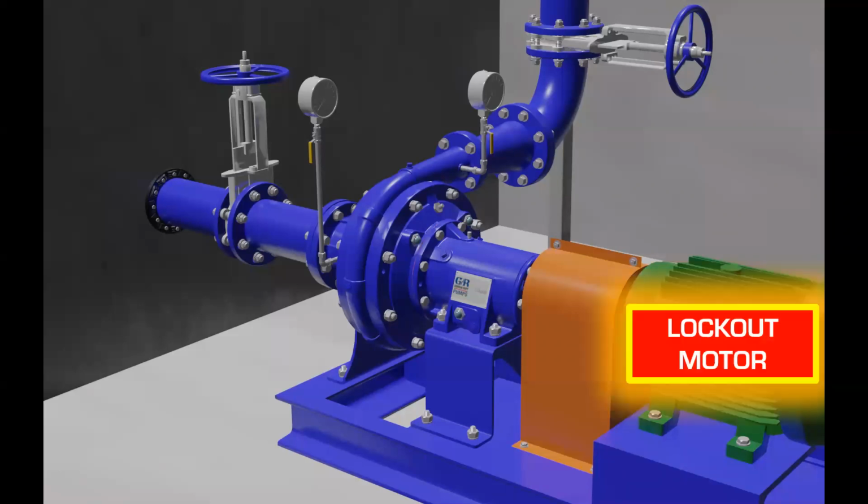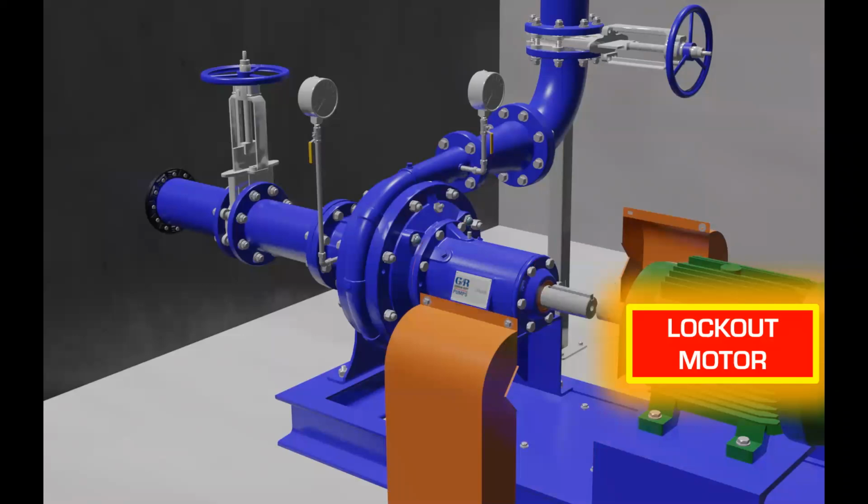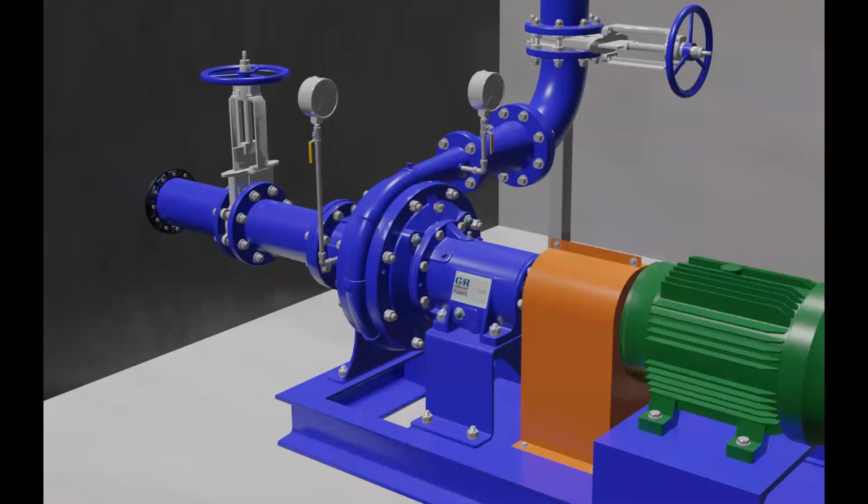So lock out the motor, open up the guard, and then disconnect the driver from the pump. Now, I've taken the whole coupling off here. Most of the time, you just have to take the flexible element, maybe the grid or the spider, out. Then put back the guard, I would say all the time, and bump the motor.